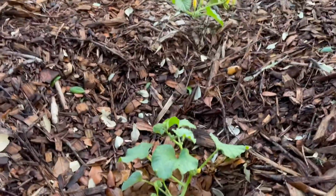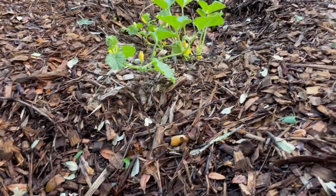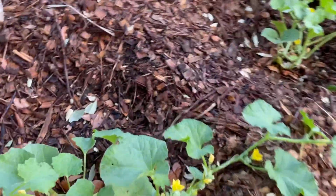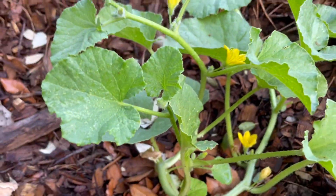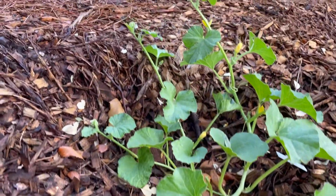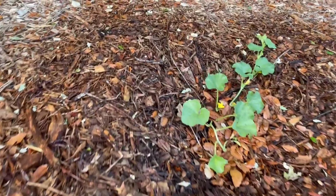And then I've got what I'm really excited about, and I'm not going to say it too loud because the Hubs doesn't know and he's over in his garden. I've got some heirloom melons here that are coming in really well. Look at all the blooms. Got some nice blooms going on. I'm really excited about those. There's another one. And I've got another row here. They're all looking pretty good. So I'm pretty happy about those.